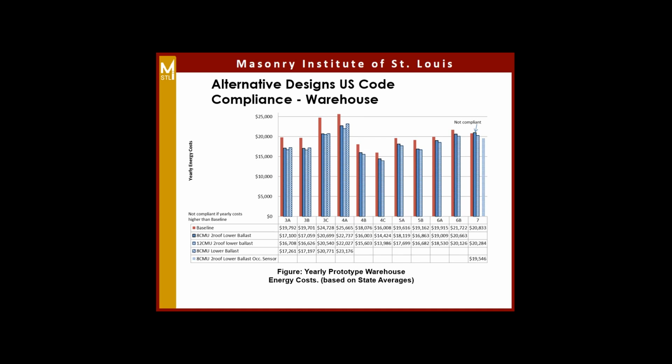That's very simple. What we found is we were able to be in code compliance all the way up to the 6B using the holistic method. No external insulation on the wall. Right? We got there when we went into the 12-inch, we got all the way to climate zone 7. No problem at all. Then, when we got up into climate zone 7, 8-inch CMU, lower ballast, then we put occupancy sensors in the warehouse. So we turn the lights off and on. Not a code requirement, and we could use that for code compliance. And we were able to be in compliance, which, by the way, cost us $150.